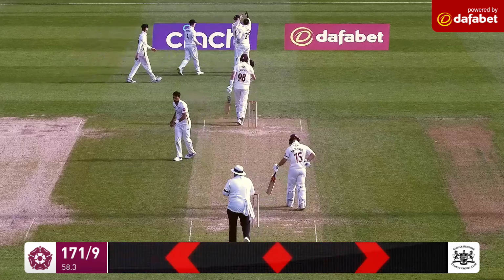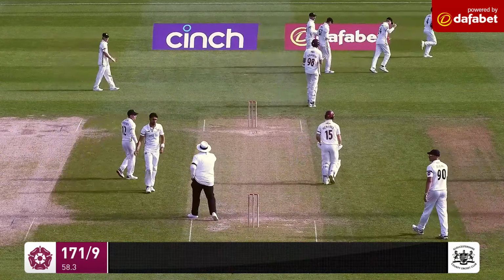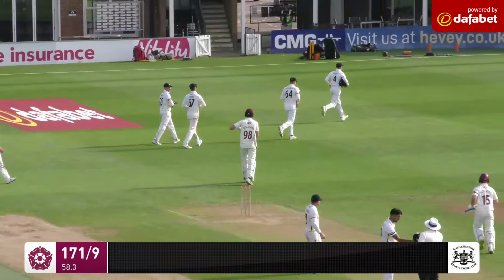Scrimshaw has a big drive. It's pitched up by Ajit Singh Dale. It's a big drive by George Scrimshaw. He nicks it and it carries beautifully to first slip. He's got some pedigree about him.